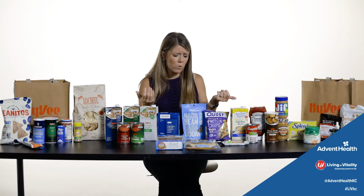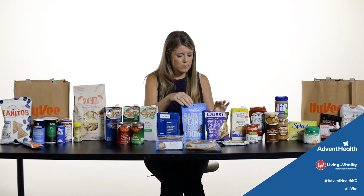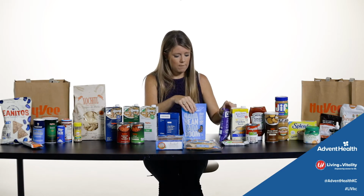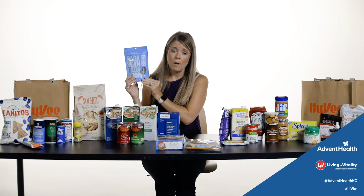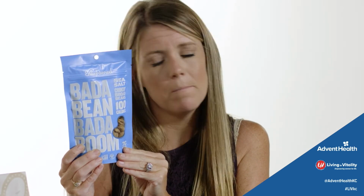So for this, I brought a couple different options. The first option I have here is going to be these fava beans. These are a really good snack option, especially if you're trying to get a crunchy snack in, trying to stay away from some of the chip options or cracker options that you may have done before.